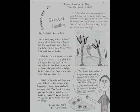Like a plant, it had a bulb-like base by which it was attached to the seafloor, a stem, and a flower-like head called a calyx. In the center of the calyx was a mouth where food was taken in. Fossils of the bulb and calyx are more difficult to find and are often fragmentary. Though some spectacular examples exist, I've found it a very good idea to look at collections in books or museums and be as familiar as you can so as to make no mistakes.